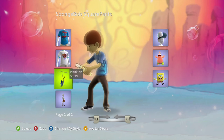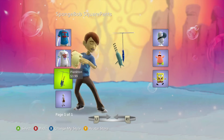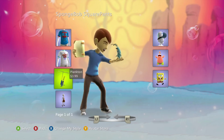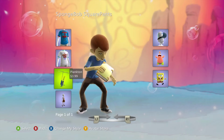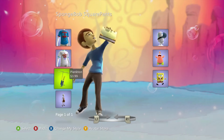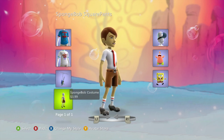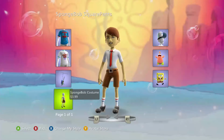So I'm reading the Krabby Patty formula, and then he comes to steal it? That's freaking neat. Just whack him with it. Just whack him with it. Okay. I mean, okay. That's one way to get it done. And what's the SpongeBob costume? That's funny. That is funny.